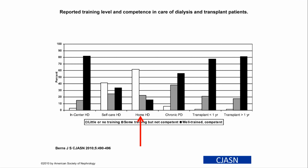Home hemodialysis is not actually a requirement, and in this survey that's reflected: probably only 15% of fellows felt well trained on home hemodialysis. But chronic PD training, which is a requirement, 40% of these respondents said they had some training but did not feel competent.